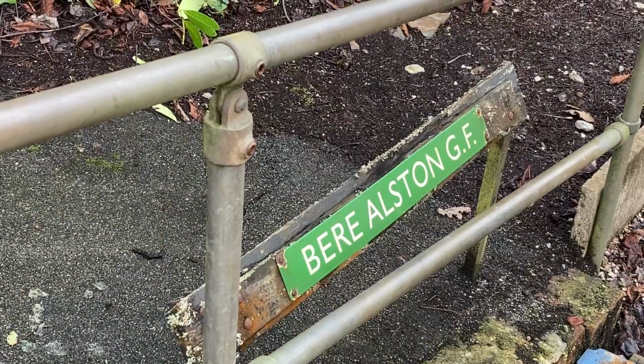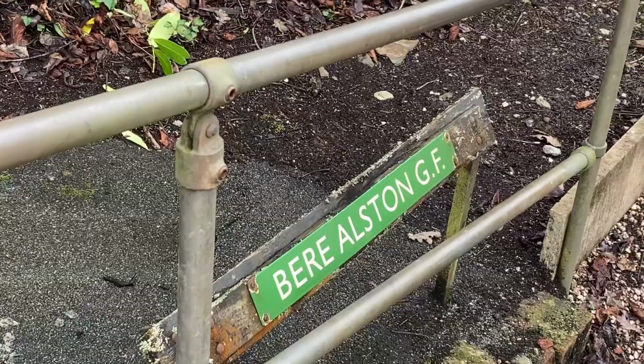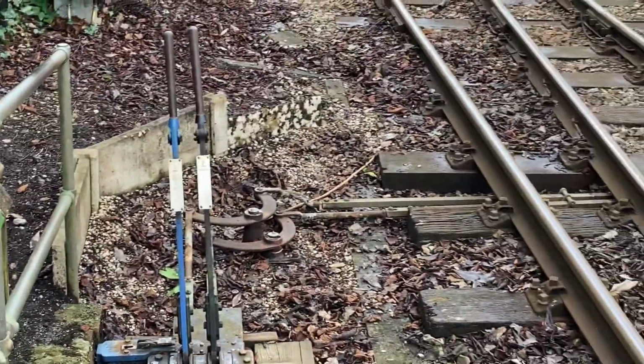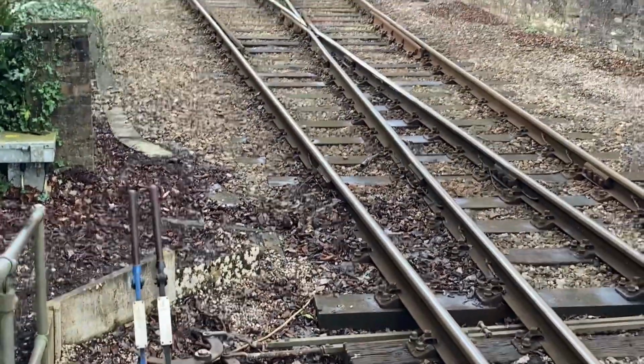The guard operates the points at the ground frame as the train reverses to take either the line to Plymouth, made a single track in 1970, which is on the left, or to Gunnislake on the right.